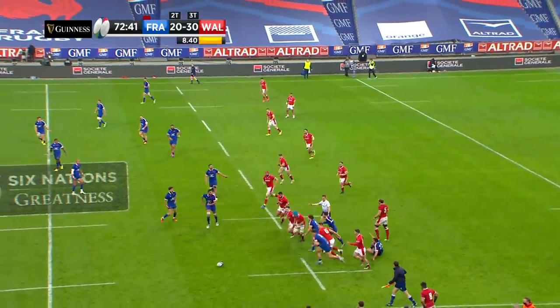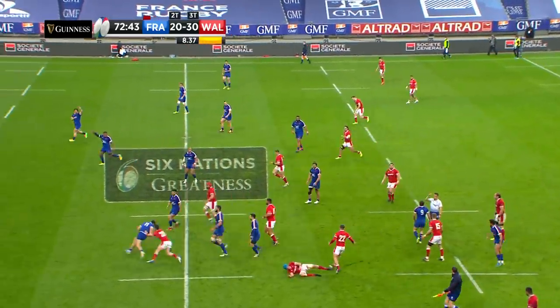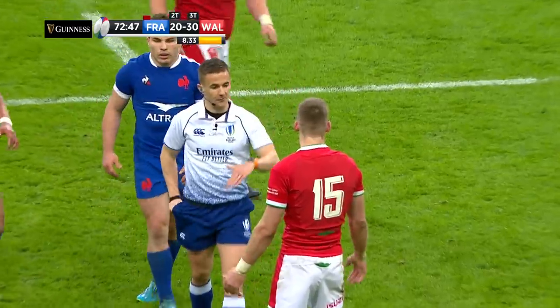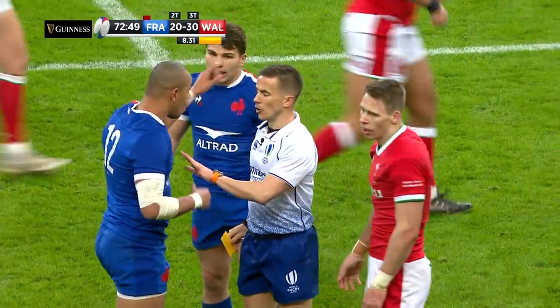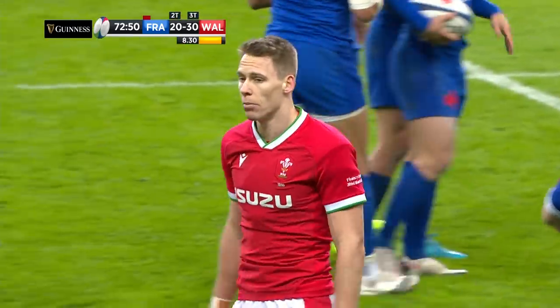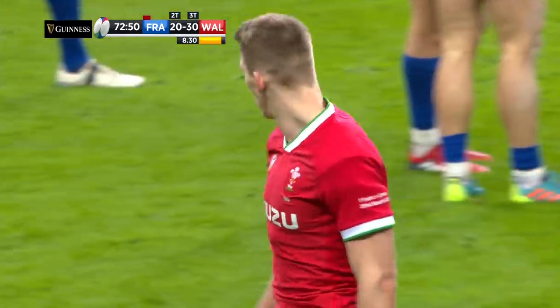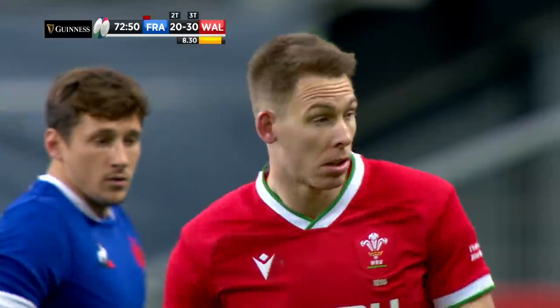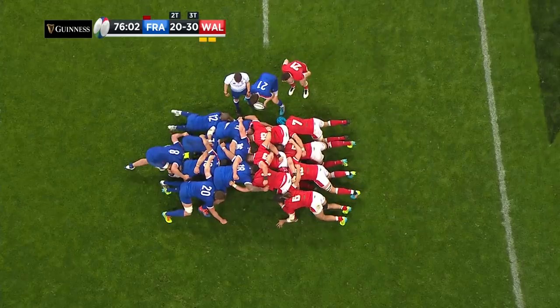Dupont caught in possession. Advantage being played. Is it going to be another card? Off your feet. No. Promise you. I made a decision. It is short. I promise I'm explaining. For me, it is short. We play on. No. Please. Like a child to a parent. Diving off feet.